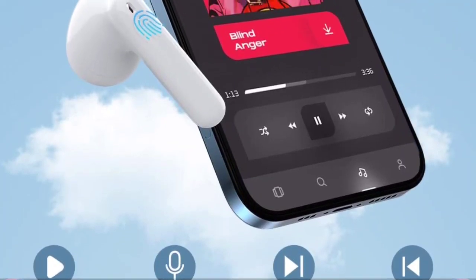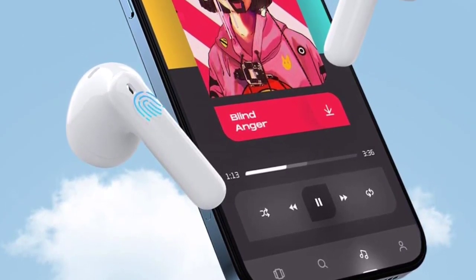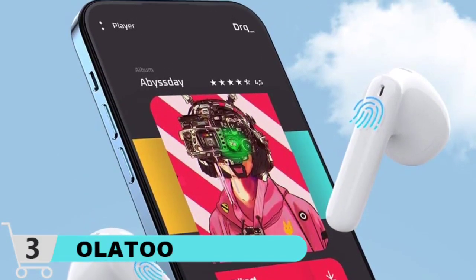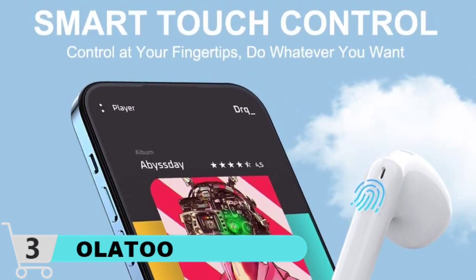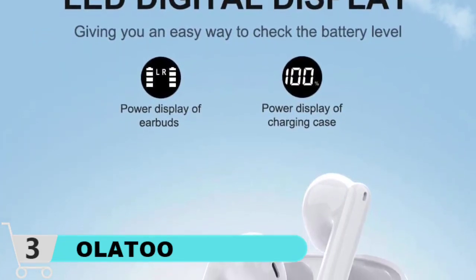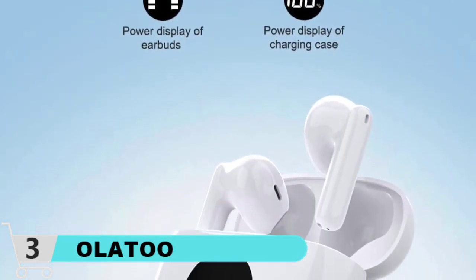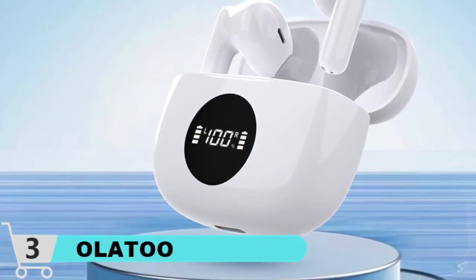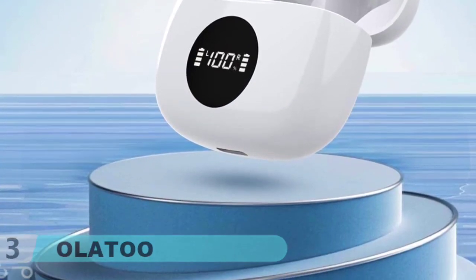True wireless earbuds have a charging case with a bright LED display that displays the current state of each individual earbud in the box, as well as the precise percentage of power the case has available. This makes the charge easier to read. A voice prompt will also notify you of various messages, such as when you are connected or disconnected, as well as when you have reached maximum volume.